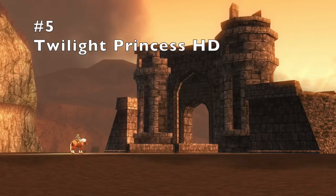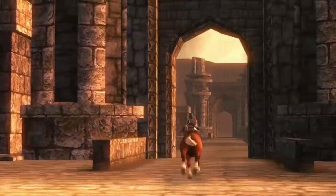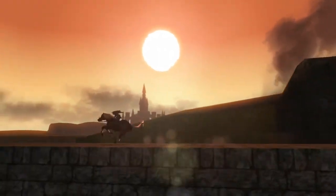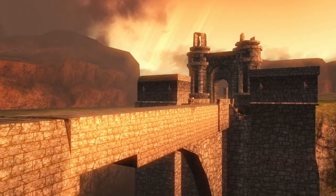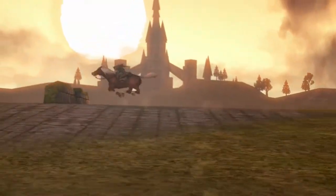Number 5, The Legend of Zelda Twilight Princess HD Remaster. As much as I love the originality to it, that was before the Wii, it was on the GameCube, the controls were clunky, and I was hoping they could make something better out of it, maybe in upcoming ports. And we got our wish granted with the Wii U version of it.